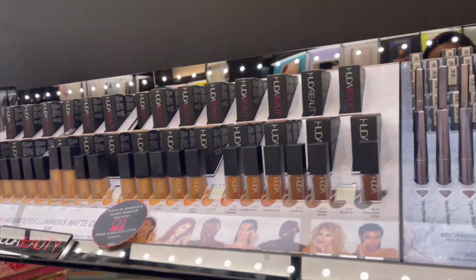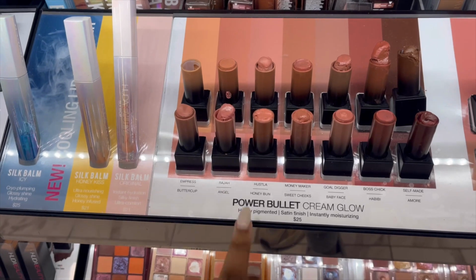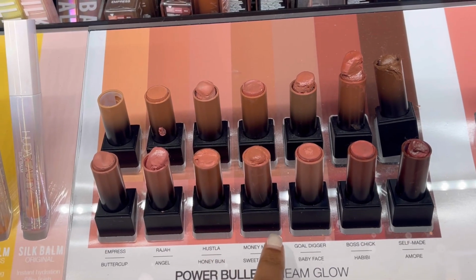Now we're at Huda Beauty's gondola, and one thing that I can recommend from them is their Power Bullet lip creams. I have on Habibi right now, and I love that formula so much. It is $25, but the two shades that I have, I don't regret buying it. I have Habibi and Moneymaker.